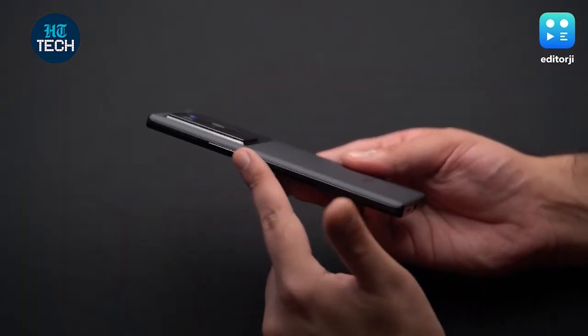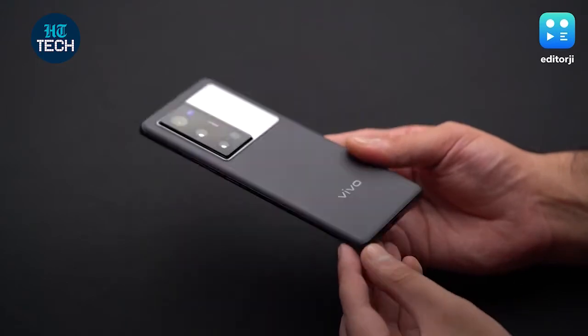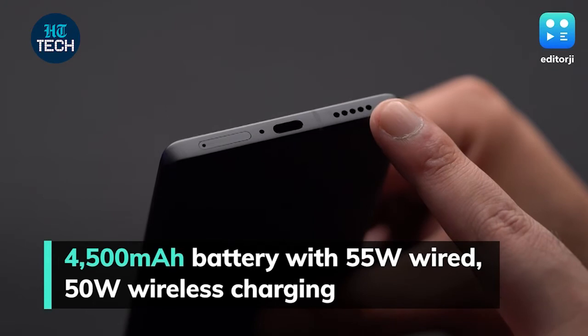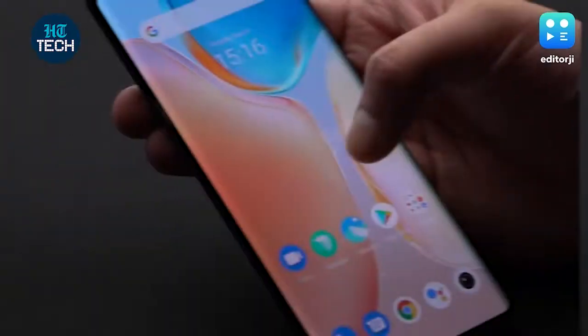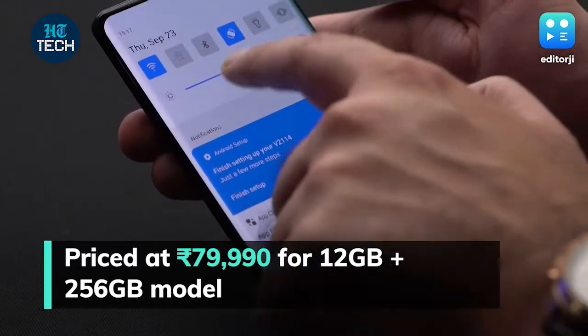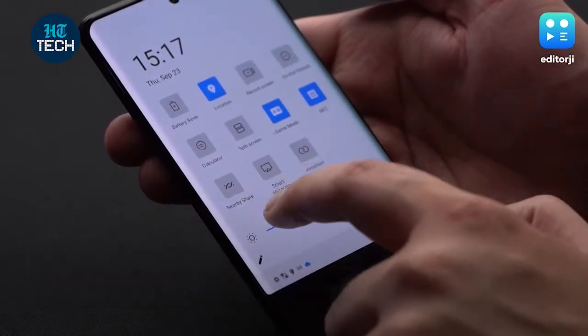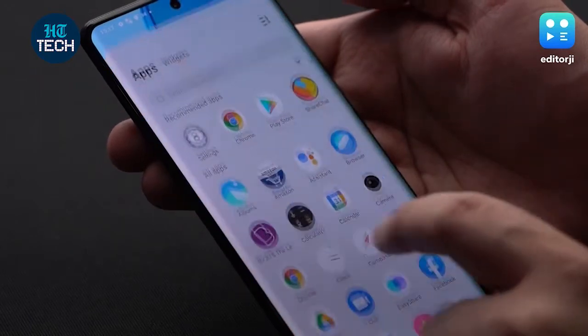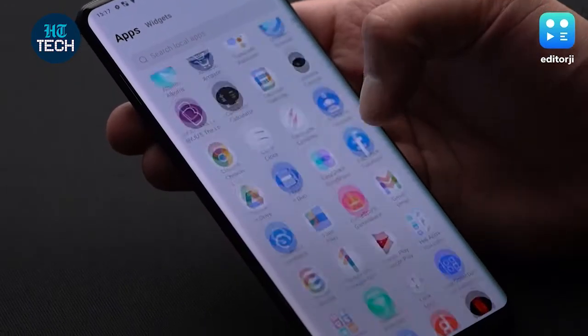The X70 Pro Plus also gets an IP68 rating and a 4500 mAh battery with 55-watt wired and 50-watt wireless charging. The Vivo X70 Pro Plus is priced at Rs 79,990 for the sole 12GB RAM and 256GB storage model and will be available from October 12th from the Vivo website, Flipkart and retail stores.